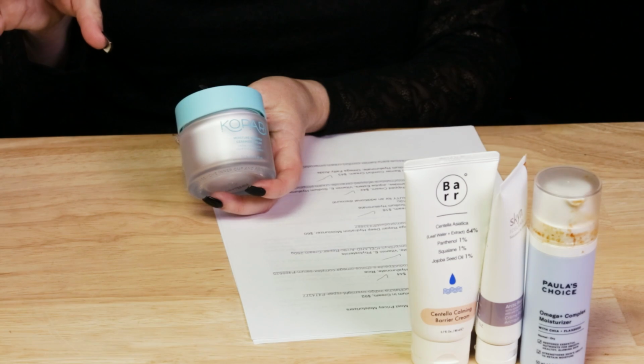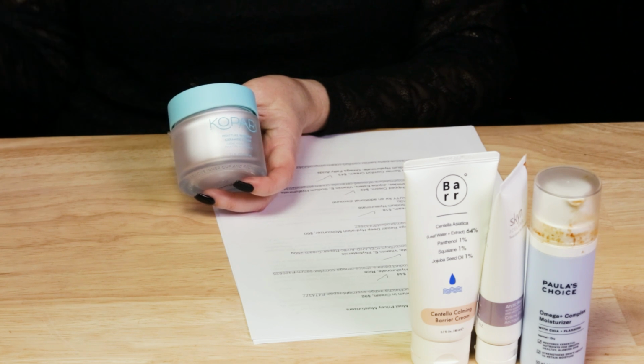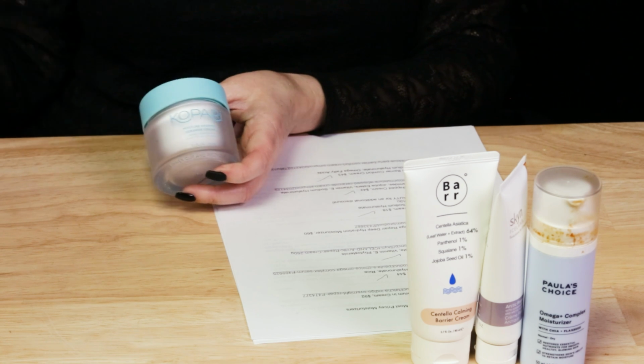Next up, another close alternative is the Kopari Ceramide Whipped Moisture Cream, which is $42. So still kind of pricey, but it's $18 less. And it's got the squalane in there. It's got the shea butter. It's got the ceramides, the jojoba esters, the vitamin E, the sodium hyaluronate. It's very, very similar to the Biossance. And in fact, for daytime use, I actually like this one a little bit more. So that one is worth checking out.